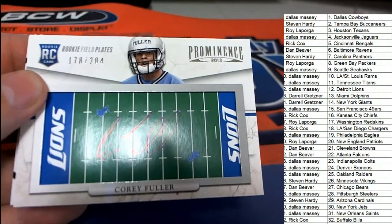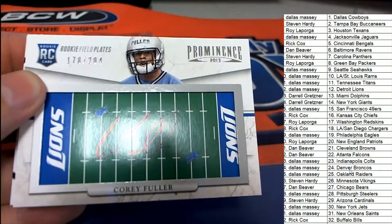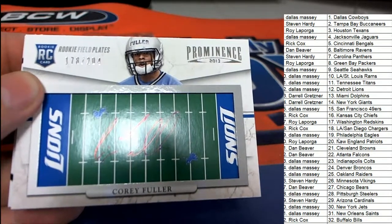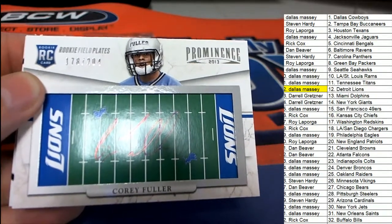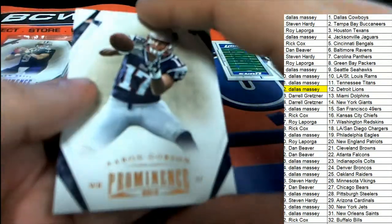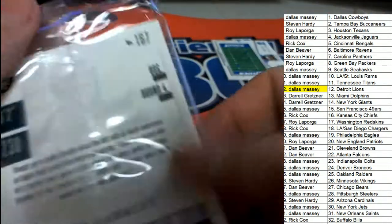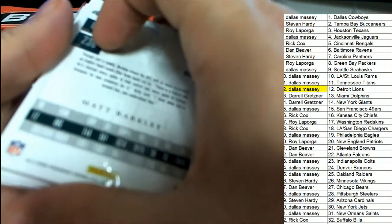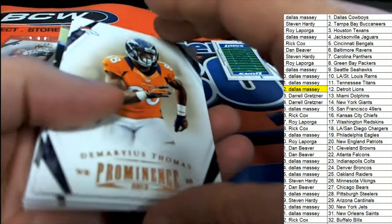And that comes out. Congratulations for the Lions. And let me see who has Detroit. There we go. Dallas. Nice hit, Dallas. So a Corey Fuller auto is hit number one of three. I don't think there's any trades or anything, and it is just time to rip and see what is coming out of here.